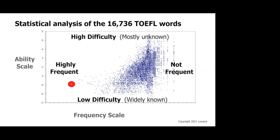Notice that it's not the most well-known word on TOEFL. My goodness, it looks like there are hundreds of words that are easier than "the." You betcha. "The" is not an easy word.